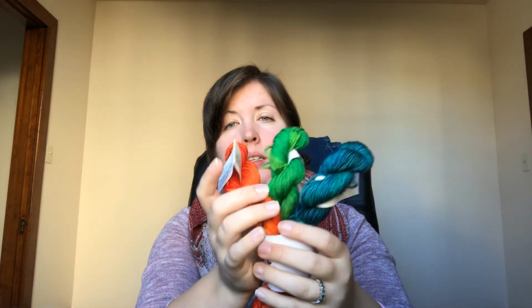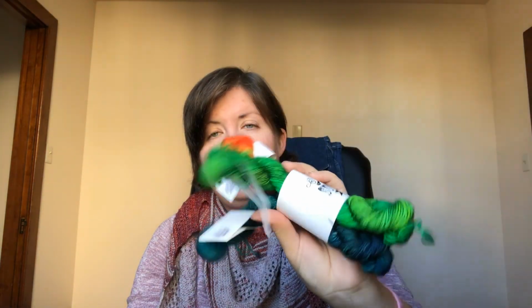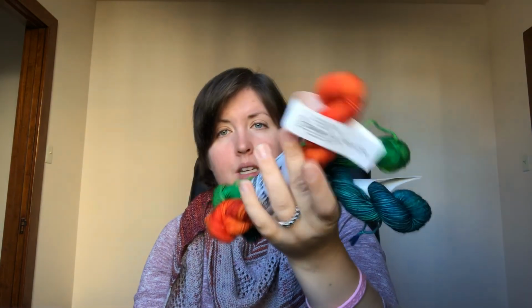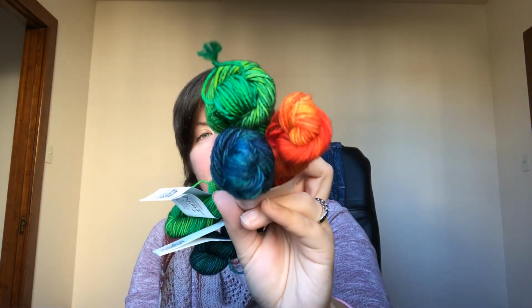And the third thing I got from her was this little pack of minis. She calls them a funhouse trio. So it's 3 colors. For whatever reason, they're not her standard colorways. And she bundles them up for you in colors that will work nicely together in little 20-gram skeins. I have yet to figure out what I'm going to do with these because I don't use minis very often, but I have a feeling it may involve some color work.